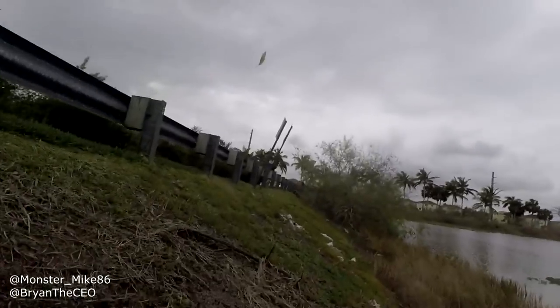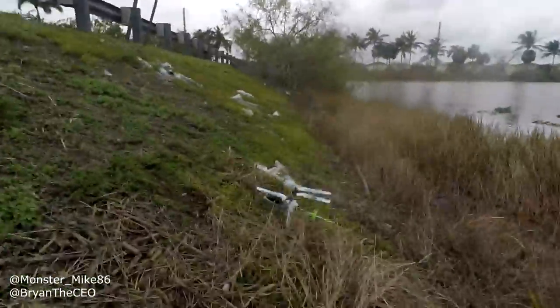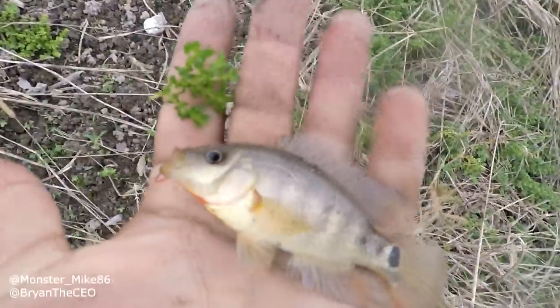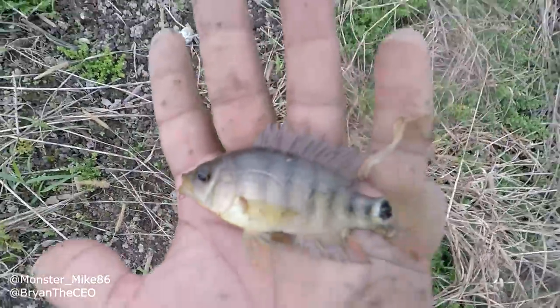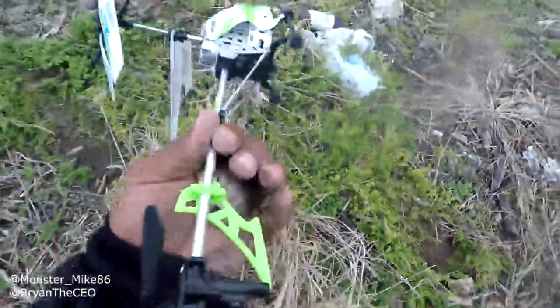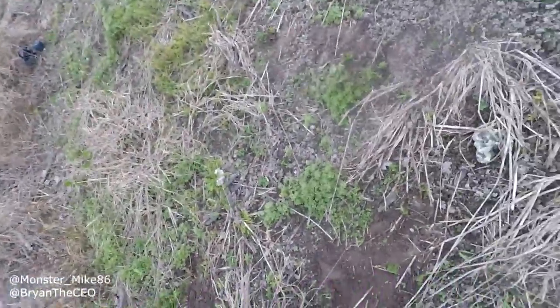Oh, let me get that bait. And we got another one, guys. We got another one. Look how pretty. Look at the spot. I bet y'all thought that was the eyeball. No, that is the eyeball. That is a pretty fish. These are exotics, too. These are not just any fish. Got it? I got it.